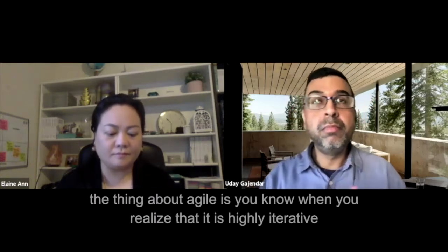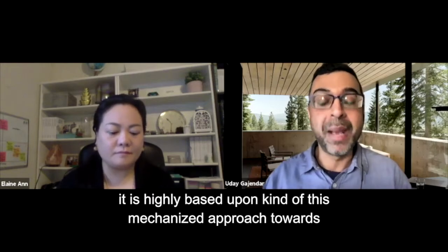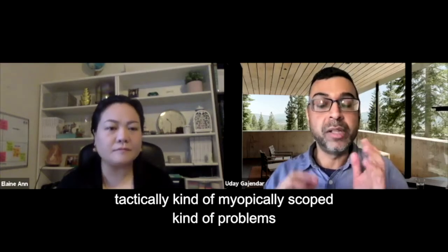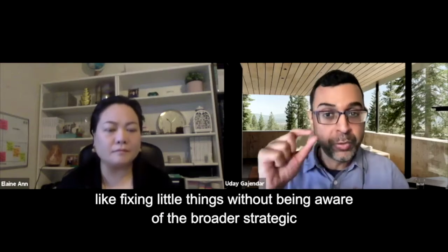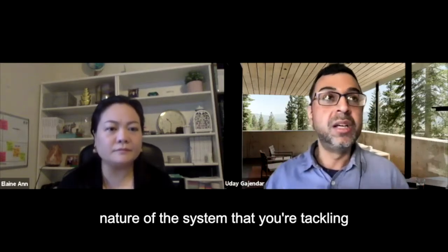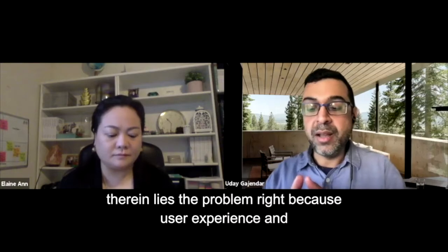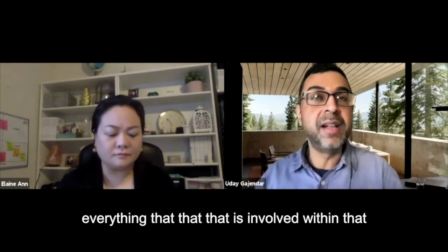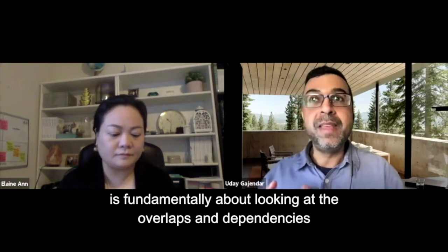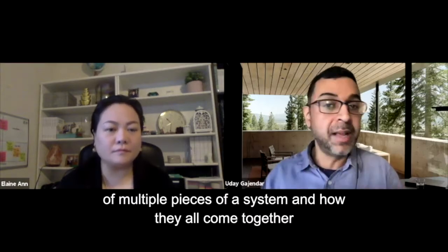So the thing about Agile is, when you realize that it is highly iterative, it is based upon this mechanized approach towards solving very specific, almost tactically and myopically scoped problems, right? Fixing little things without being aware of the broader strategic nature of the system that you're tackling. Therein lies the problem, right? Because user experience and everything involved within that, in terms of information architecture, interaction design, visual design, human factors, and of course research, is fundamentally about looking at the overlaps and dependencies of multiple pieces of a system and how they all come together.